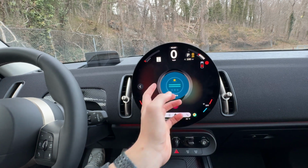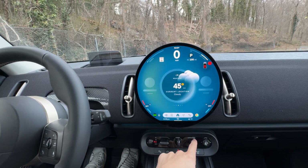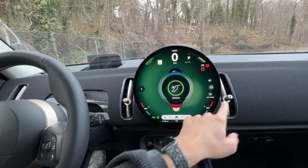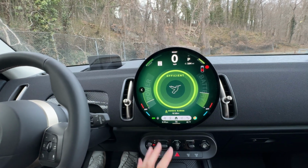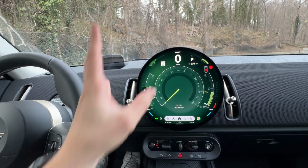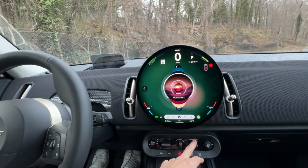And then we also have core mode, which is like a normal mode here. And we also have green mode, which unlocks things like max range mode over here. So you can unlock max range here, get the most range out of the vehicle you can. We have an efficient screen here, which is really cool. And then, like I mentioned, everything kind of transforms around these modes, which is really, really cool. And they do work. This is a great mode if you want to drive efficiently.